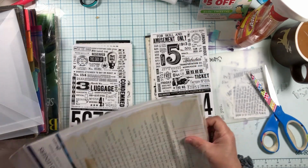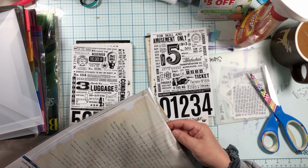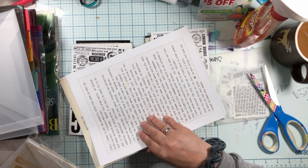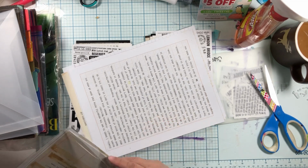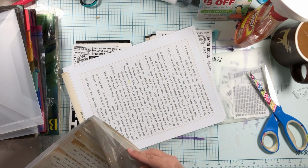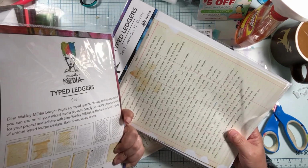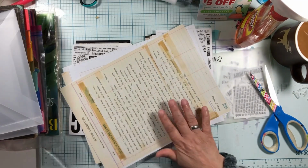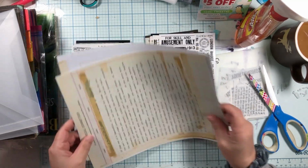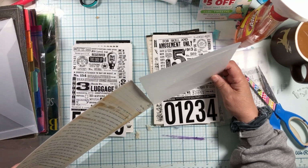So we're going to just pull out, there we go. So there's 3, and let's do 4. And then this is set 1, and there's different designs. So we are just going to use those. And we need to make them about the same size as the other stuff so they will fit into our envelope.